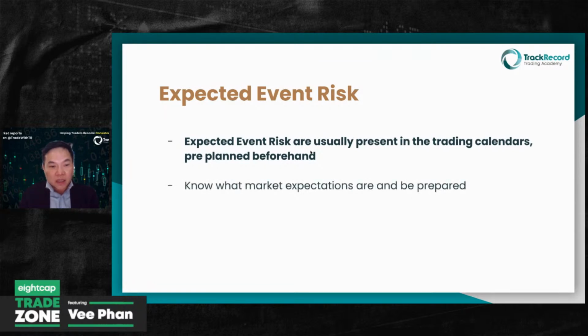And it is important to know what market expectations are, to know what the market believes will be the likely outcomes, and then be prepared for it, because markets do not react to absolute numbers. They react to numbers relative to what is priced and what most investors already expect. So if everybody is expecting a strong number, a moderate number will be considered a weaker number.